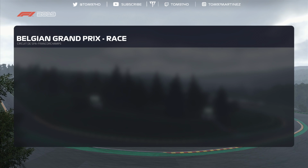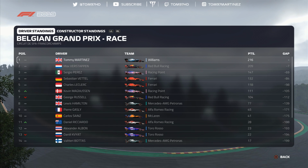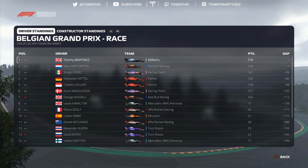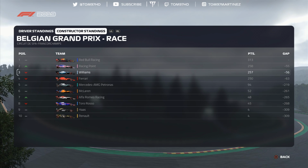In terms of the standings after that race, Verstappen cuts down our lead once again down to 7 points going into the next race at Monza. Perez in P3 a little bit further back, but still he could get into it if the Racing Point improves. They could be a dark horse in the championship. Magnussen up to 6th place, overtaking George Russell there. And in terms of the constructor standings, we are in 3rd place.